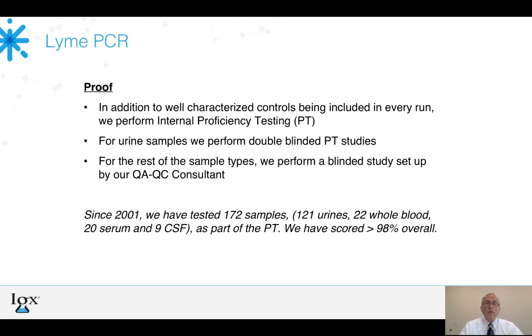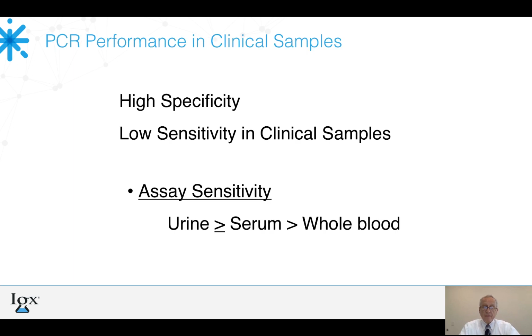So in well-characterized controls, our proficiencies, we have scored over 98% overall in specificity. This is a very, very specific test. The problem is, if there is no Borrelia in the blood, we are going to miss it because there is nothing to amplify up through PCR. Low sensitivity is the hallmark issue of Borrelia burgdorferi testing for Lyme disease. And I know there are companies who think you can find more of it in urine.